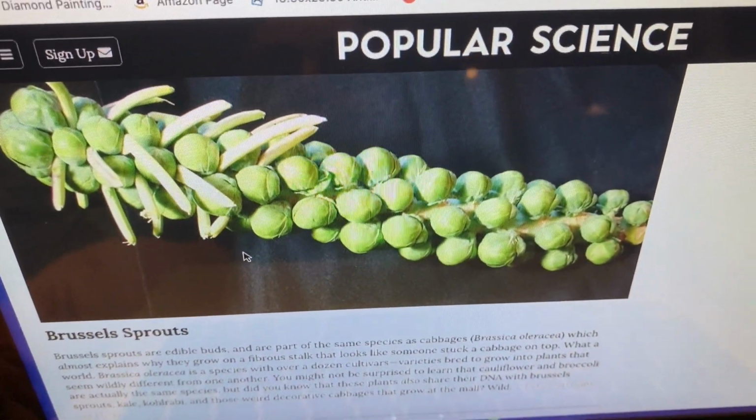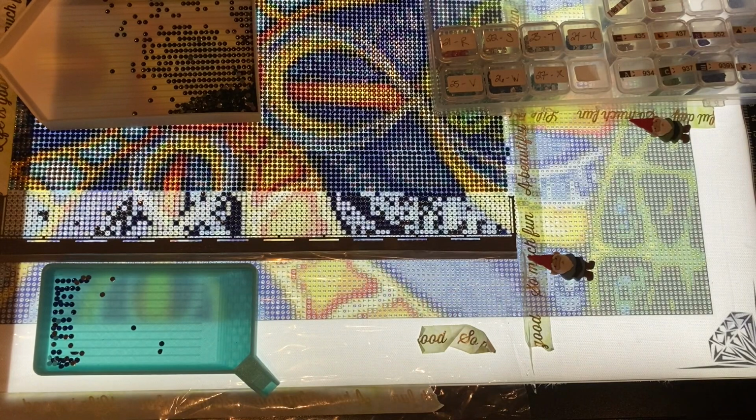And I didn't know this until I saw fresh Brussels sprouts at the store, and I'm like, what the heck is that? And someone's like, it's Brussels sprouts. So I thought those were kind of interesting to read. It's amazing what you'll find.